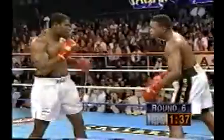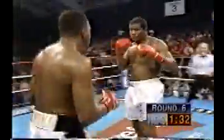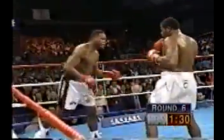Good body punch by Riddick Bowe. That right to the body hurt. Bowe stepped back and casts a confident gaze at Donald with a big smile on his face.